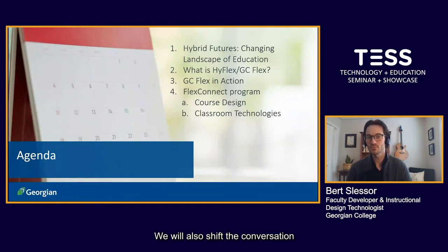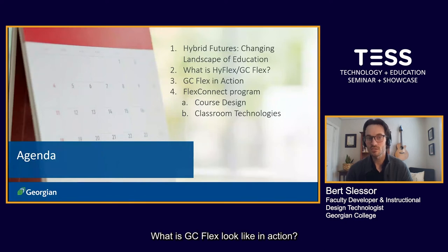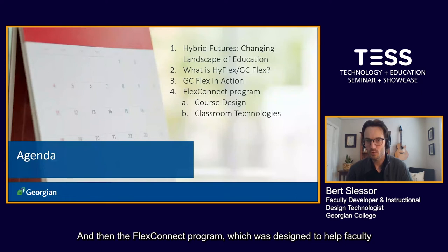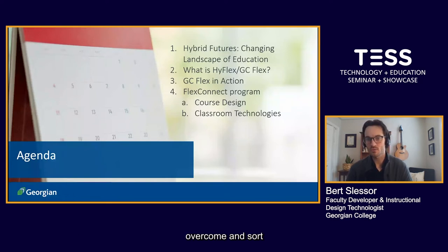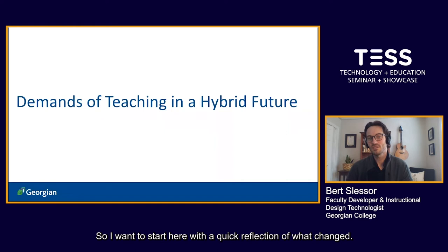We will also shift the conversation to how Georgian dealt with the change in course delivery. So what is GC Flex? What does GC Flex look like in action? And then the FlexConnect program, which was designed to help faculty overcome and sort through the changing teaching terrain of our current landscape. So I want to start here with a quick reflection of what changed.